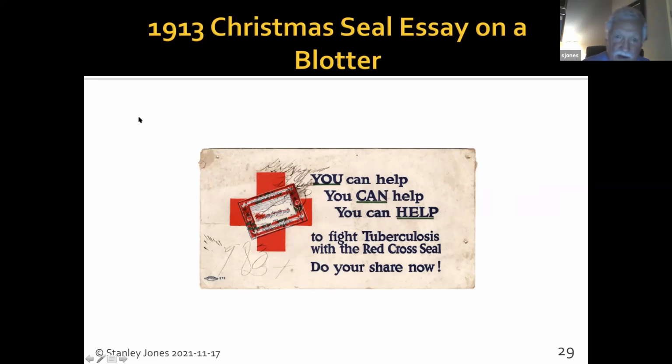Well, here's a blotter. And what did they put on it? They put one of the essays. You can see the essay there. The poinsettia leaves do not show up on any of the legitimately released seals. They only show up on essays. So he speculated, why, if you're going to put this on a blotter, would you take that seal instead of one of the release seals? It's a very interesting thing. It's kind of messed up, but you can see what it was.